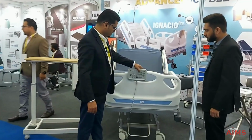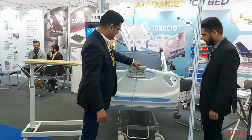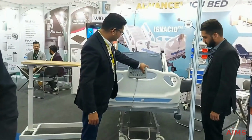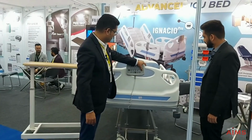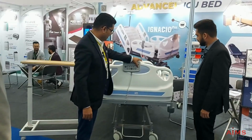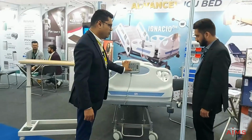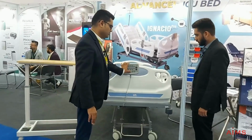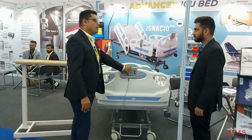What do you do with the battery backup? Battery backup up to 48 cycles. We have a pre-programmed emergency head low function as well, and one touch CPR. The bed will totally go to the zero position. Is any manual backup available? Manual override we can do as per the requirement of the customer.